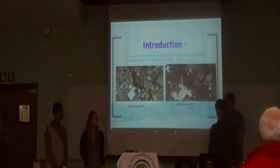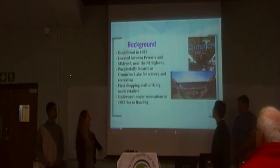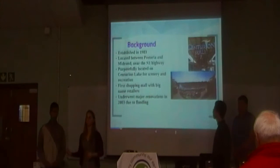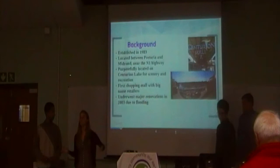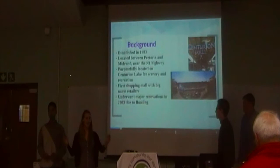Okay, so just some background on Centurion Mall. It was established in 1983 and was located between Pretoria and Midrand along the N1 highway. It was purposely located on Centurion Lake just to attract people because of the beautiful scenery, and people could have lakeside restaurants and sit outside, with the stores along the way. So it was really just a big attraction, and it was one of the first shopping malls with big name retailers in Pretoria, which just added to the glory of the mall when it was first implemented.